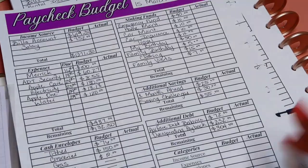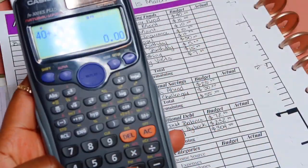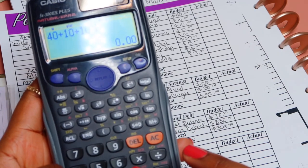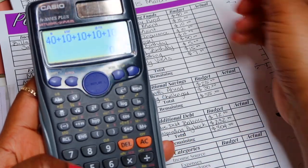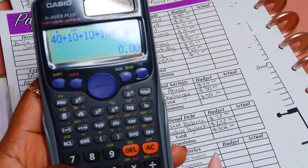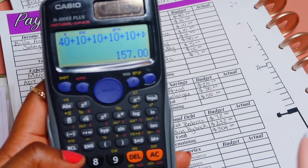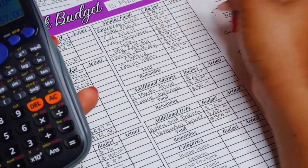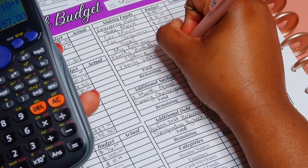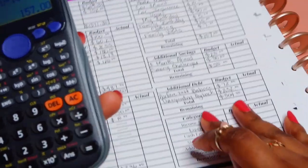Hopefully everything comes together, and hopefully you guys are picking up what I'm putting down. So that's 40 plus 10 plus 10 plus 10 plus 10. That's four 10s. Okay, cool, 10s across the board. Plus 50 plus 5 plus 15 plus 7. And so that's $157. That's going right there. So this total is $157 in our sinking funds.